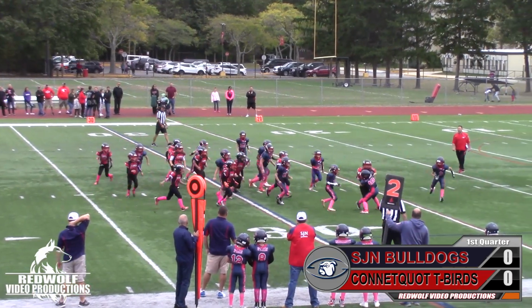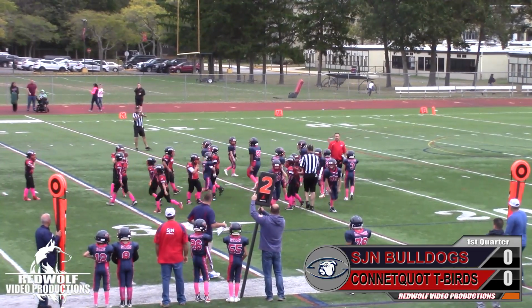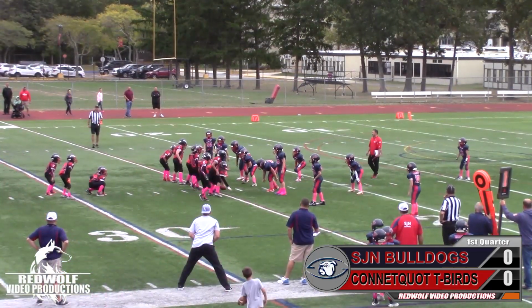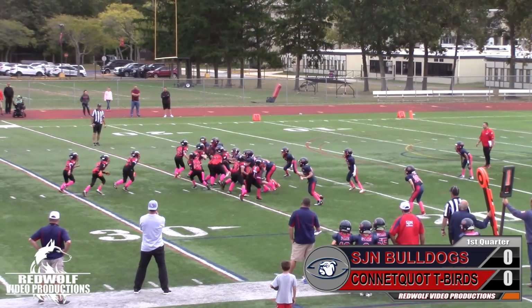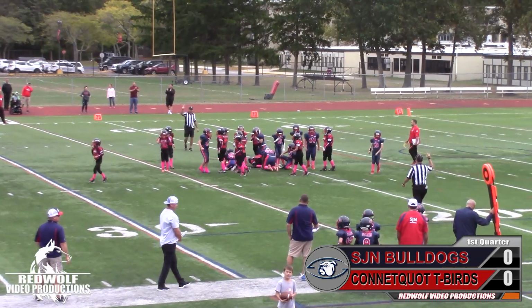Quarterback looks to pass, connects. Receiver is brought down at or about the 25. Should be enough for a 1st down. After that catch, the T-Birds have a fresh set of downs. 1st and 10 from the 25. Big block up front. Punches a hole, gives them maybe 3 yards on the carry.